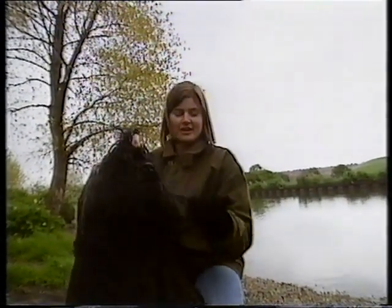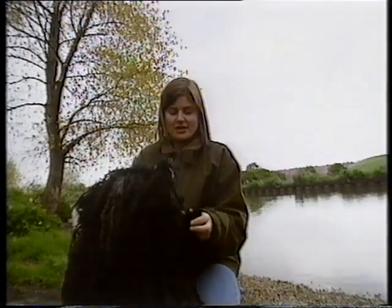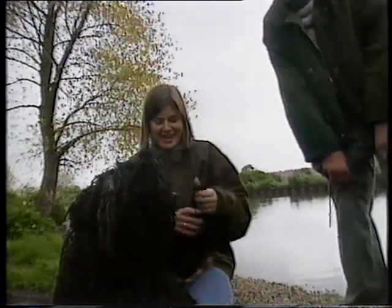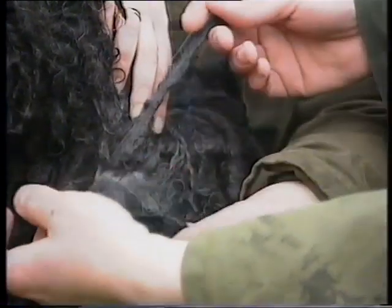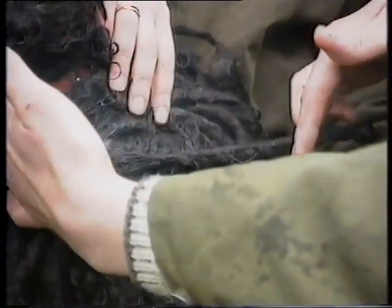Honey, she's been a bit left out. Going to come and give you a stroke. I'll take my gloves off because then I can feel this amazing hair. It is the most wonderful hair, isn't it? Yeah, it's unusual. There's only three breeds that have actually got this type of hair in the world.